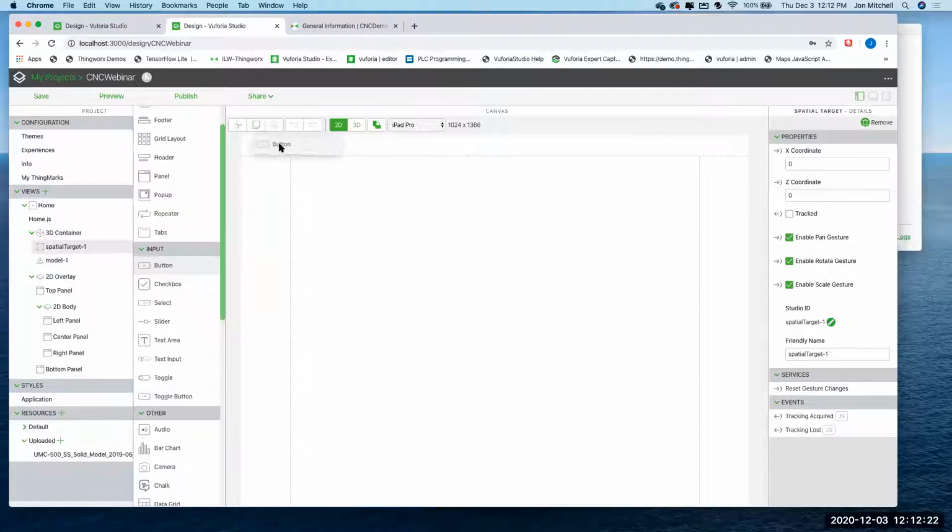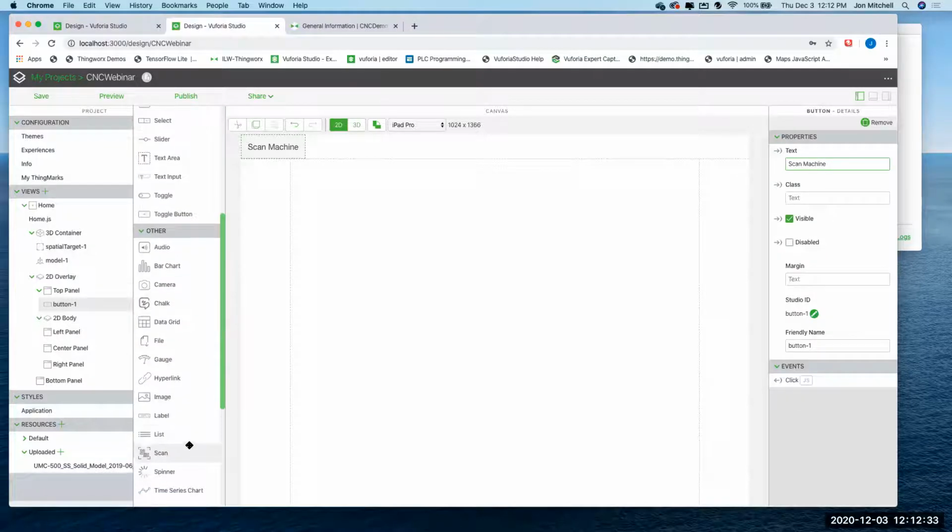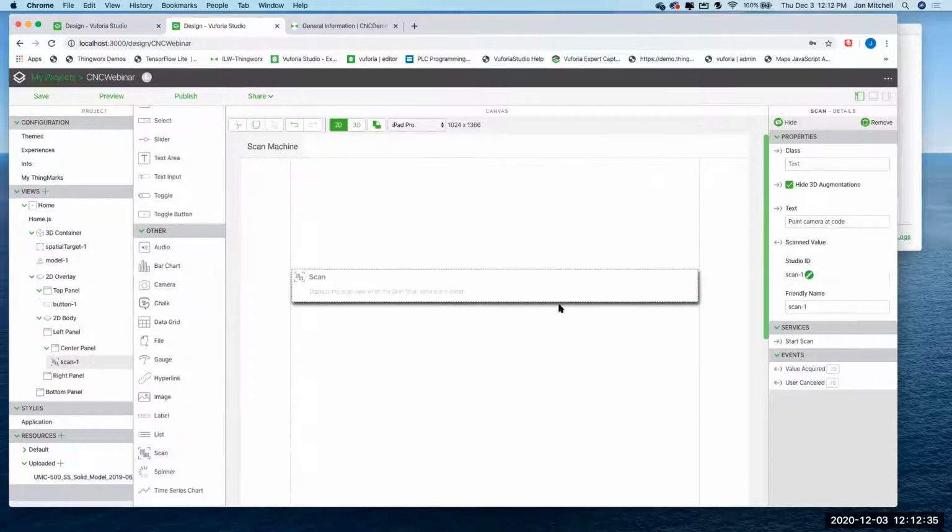I have a button that I'm going to add to this top, and we're going to have an action on that. This is going to be scanning a machine. I've got a scan widget that I'm going to drag and drop here. And once I invoke this, what this is going to allow me to do is scan a barcode, which will allow me to show different systems data. You can use a number of different unique identifiers.